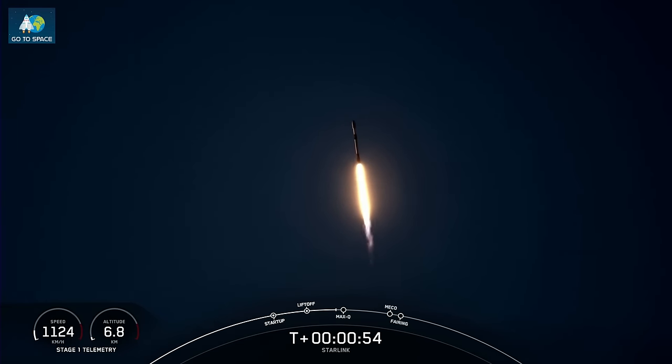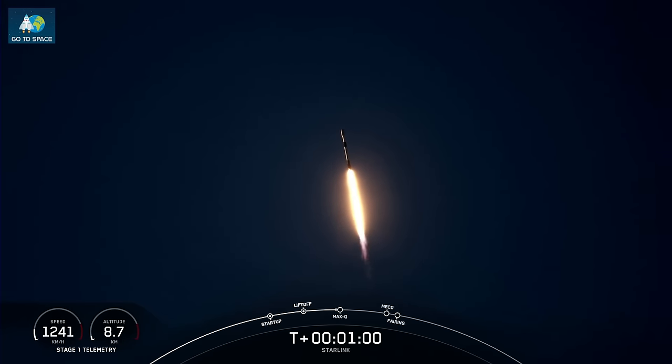As you can see, Falcon 9 has successfully lifted off from Vandenberg Space Force Base, carrying our Starlink payload out into space.